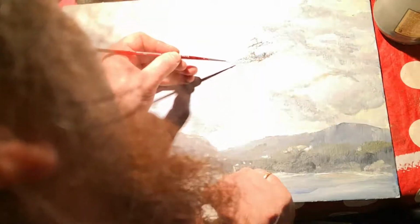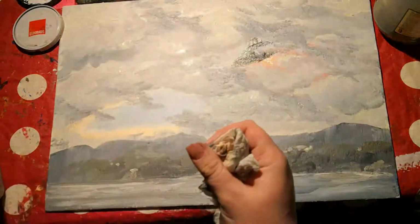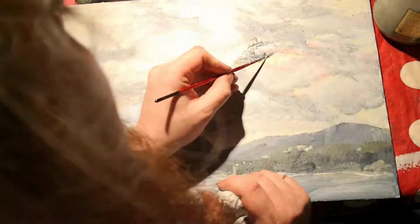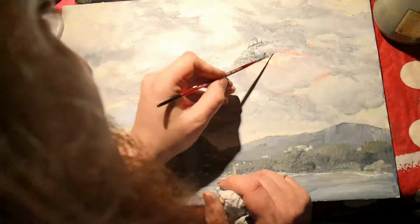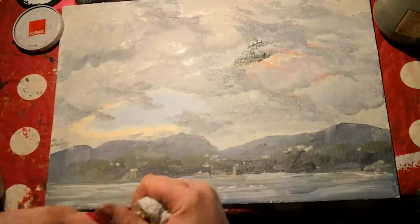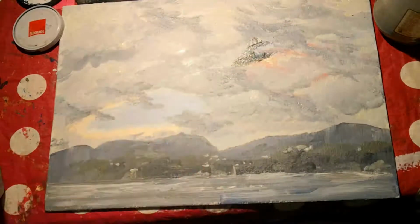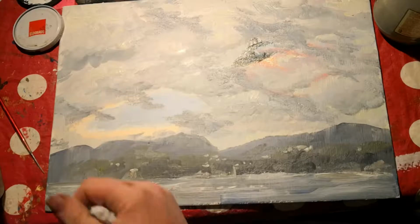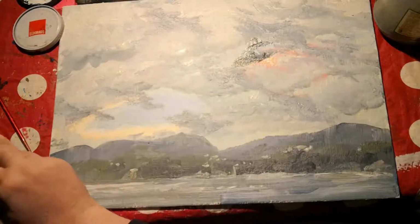Just a hint of the sunlight hitting it, and then on the other side a hint of lighter blue, and then we will try to mix that and that color just to overlap it slightly. I like it.